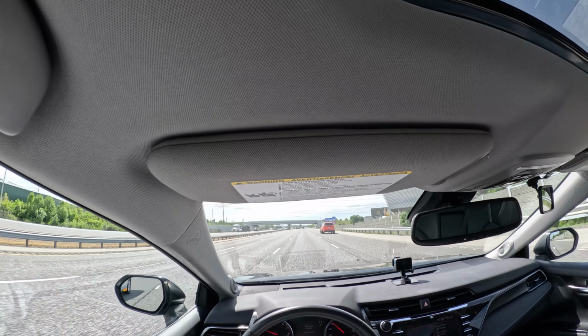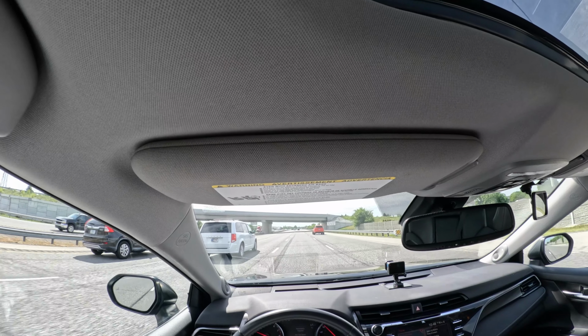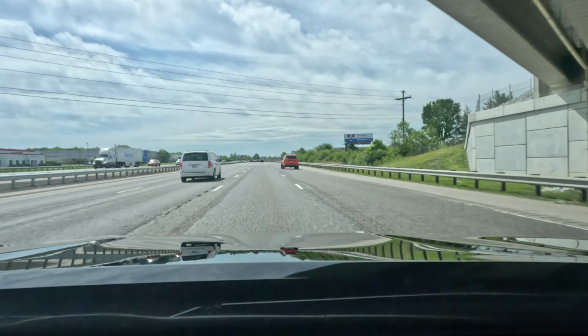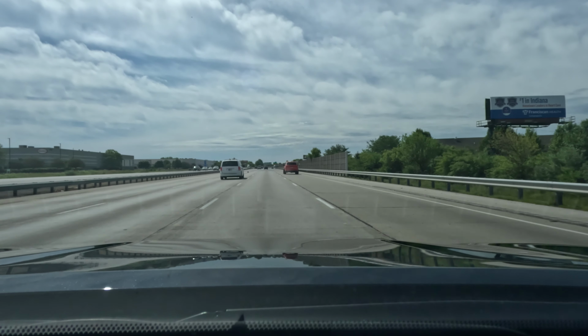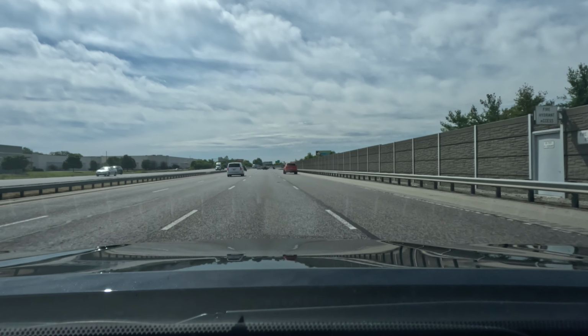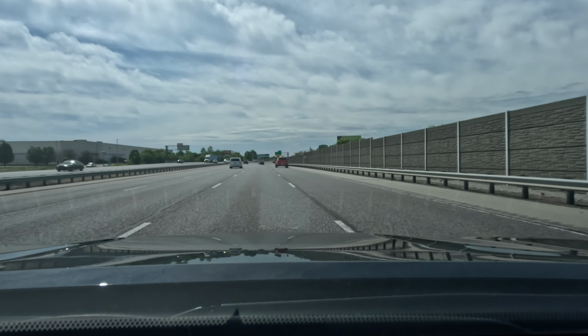Now, a lot of students will have trouble keeping nice and straight and center in the lane. Remember, the sensitivity of the steering wheel increases as your speed increases. So the faster you're going, the more sensitive the steering wheel is. It doesn't take a lot of movement on the wheel for the car to move in the lane.